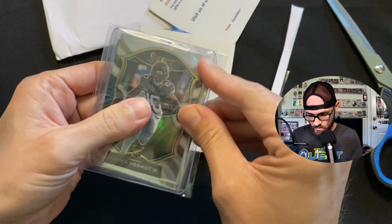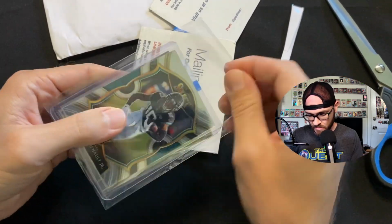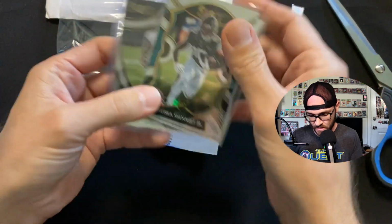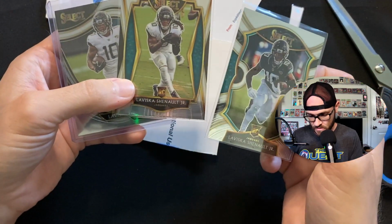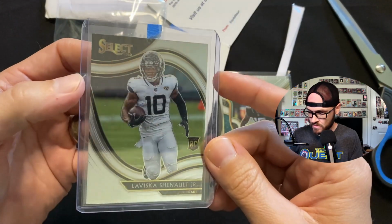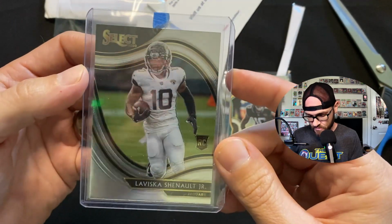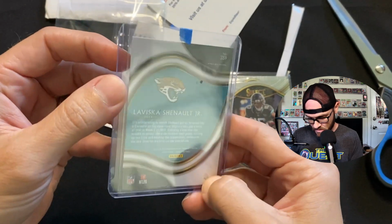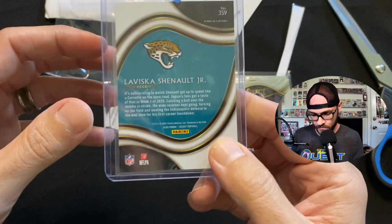LaVisca Chenault base Concourse. That was not my purchase, although I think it's a cool card. I would have just got it in a silver. Nice little Premier LaVisca Chenault. I appreciate the bonus cards. This was the purchase, the base field level Chenault. Very nice. The card I look at flipping raw.